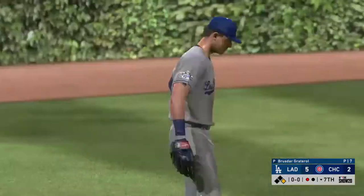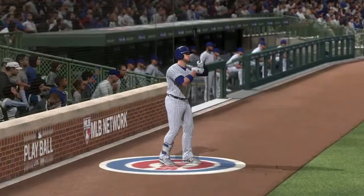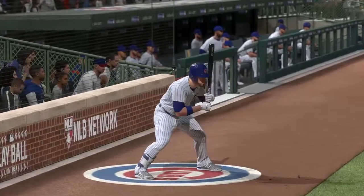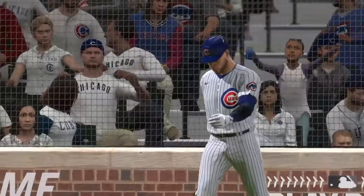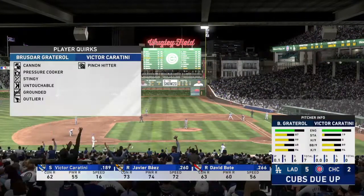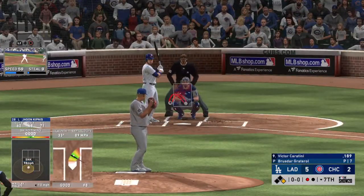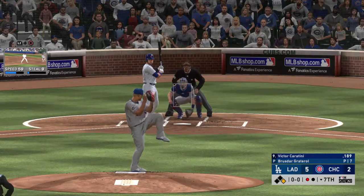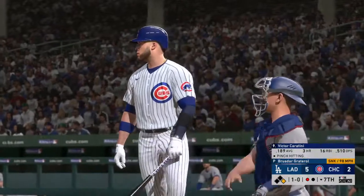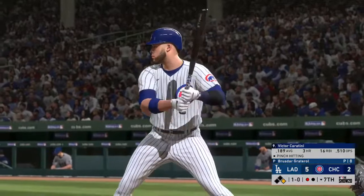The pitcher, number 56, Kyle. Victor Caratini will come on to pinch hit here in a big spot. Number 7, Victor Caratini. Here's a sinker to start him out, but he wouldn't bite. It's ball one. One in, one out, and one on here in the inning.